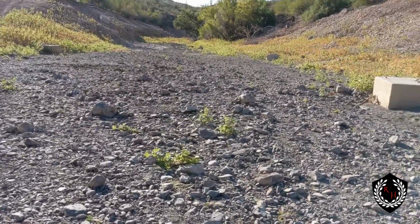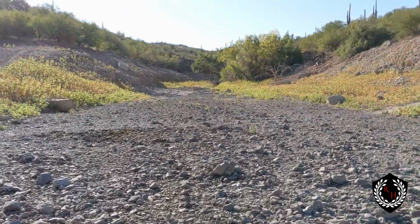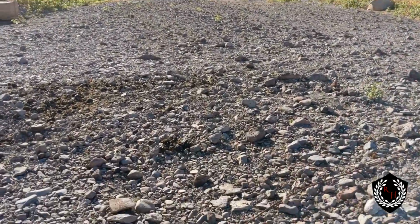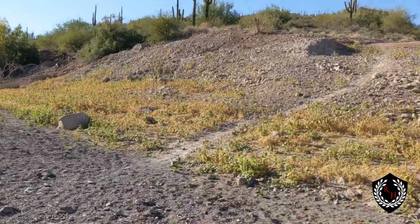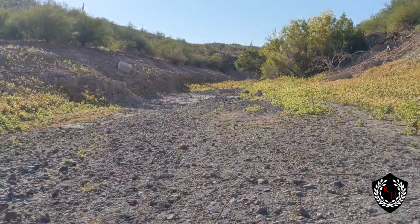Continue out this wash as far as we can. I'm not going to go too far. There's a lot of briars and shit that I really don't want on my leg, so I just had my cholla encounter, and a lot of actual shit here, whether it be from the donkeys. We've seen some donkeys up on the other side, or it be from people riding their horses down into this ravine, but whole lot of shit.